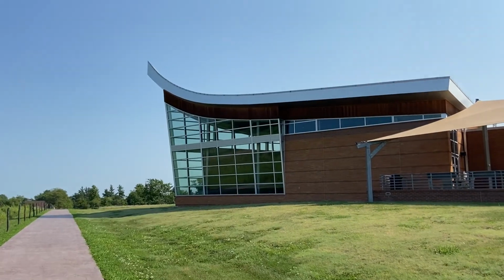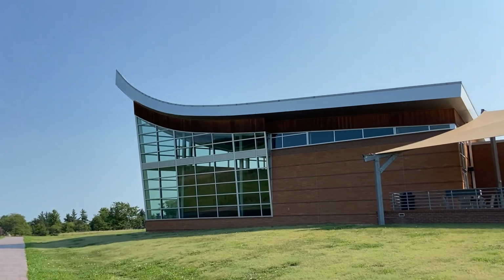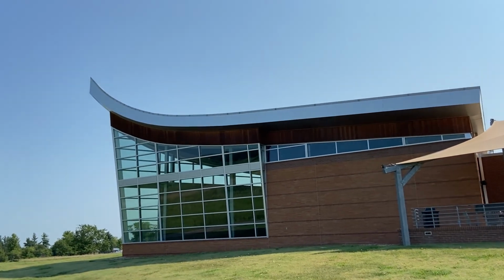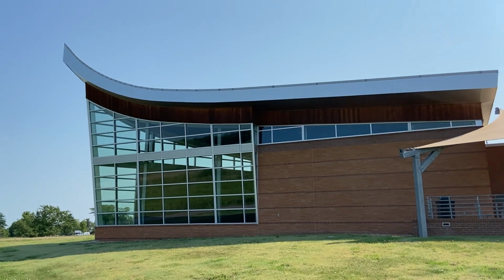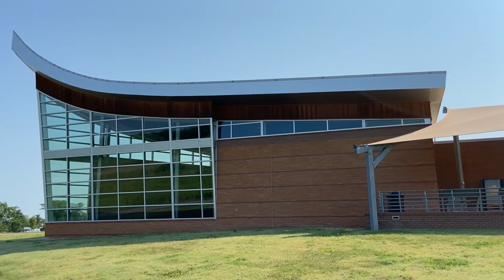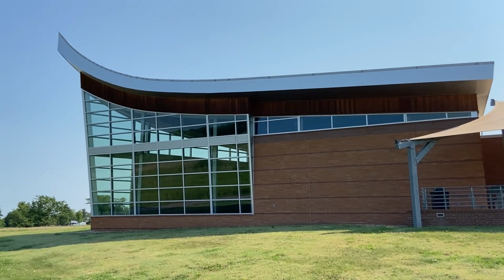This beautiful National Park Service education building is built in the shape of a plow. You see the roof is shaped like the metal part of the plow, and you can see maybe that wood coming down from there, like what was an essential instrument of those early homesteaders.